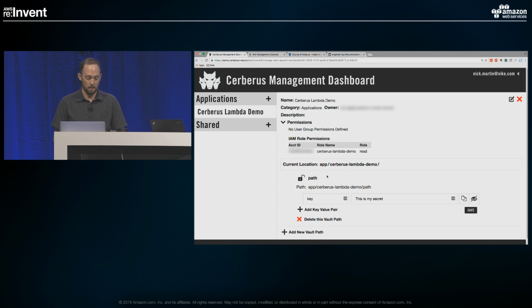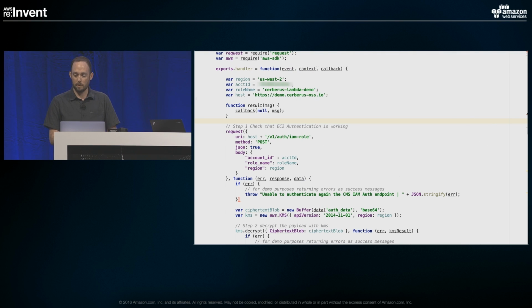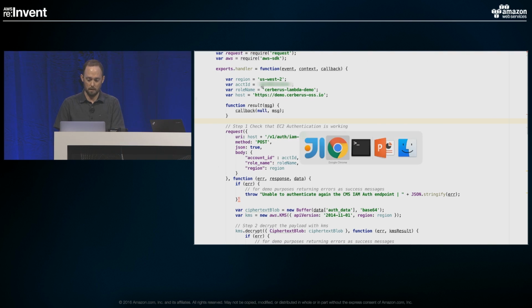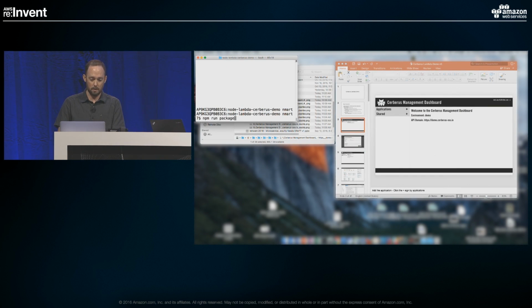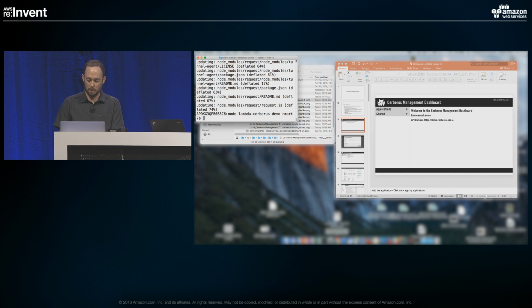So next thing we're going to do is create the Lambda code that will actually go and retrieve this from Cerberus. So this is just a simple bit of Node.js code, and I'm just going to highlight really quickly what's going on, while in the meantime, we're actually going to package this code up. So we're going to be compressing this and creating a zip so that we can upload it to Amazon.